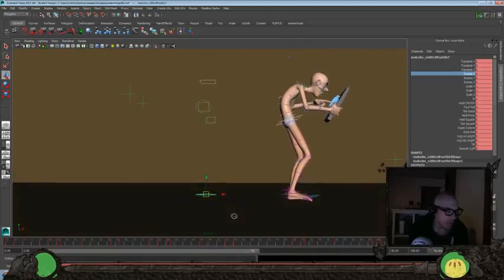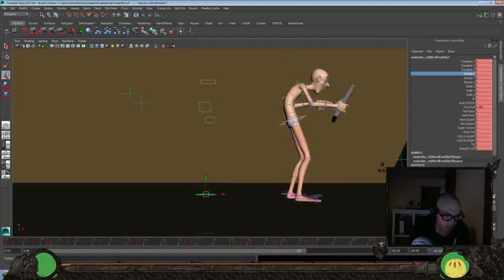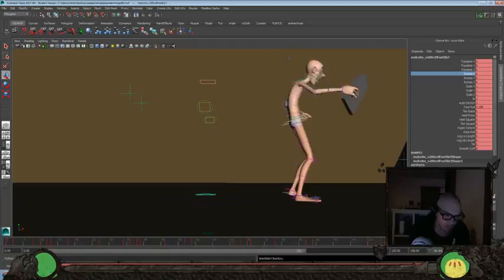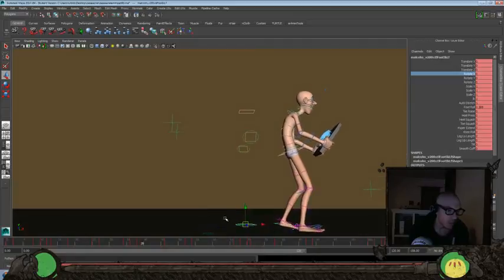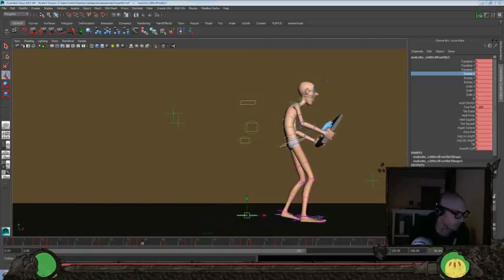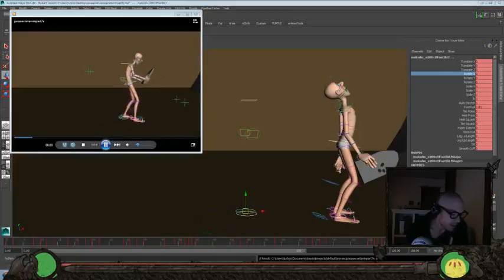Still feels a little too knee heavy, I think, this walk, but we'll get there. And actually, I think there's another step or 2 that we want to get in on this here. So I'll set that one, 2 frames back there, and bring that over. Okay, and let's do another play blast on those feet and see how we're doing. Alright, I think that works for now. Still probably want to do some more polish on it, but I think it's working a little bit better.